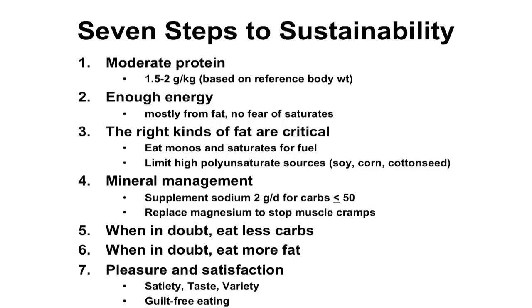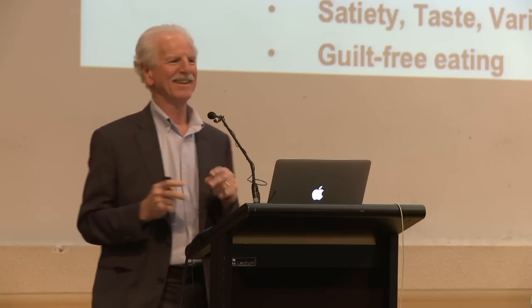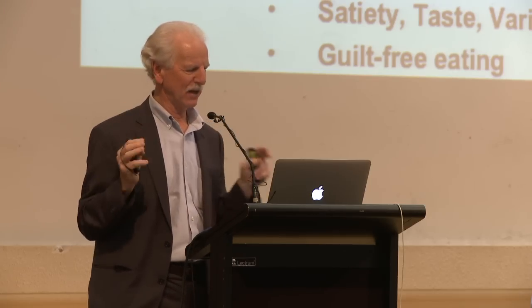And then, again, not being too flippant. If things don't seem to be going quite right and you've got to figure out what should I do to clean things up, the first rule of thumb is eat less carbs. Don't eat more carbs. The next is, if in doubt, things don't seem to be going quite right, eat more fat. Don't eat less fat. This all sounds counterintuitive, but this actually works.